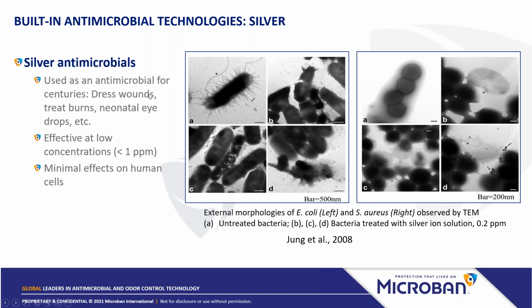On my screen here are two micrographs. The block on the left is a figure of E. coli in block A that is not treated with silver. And here, B, C, and D are the electron micrographs of bacterial cells treated with 0.2 parts per million of silver ion solution. On the right, in block A, is Staphylococcus aureus, again, untreated. And in blocks B, C, and D, you will observe that these cells are falling apart in the presence of the low level of silver ion solution. And this was published in 2008.